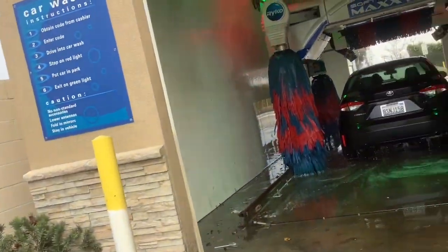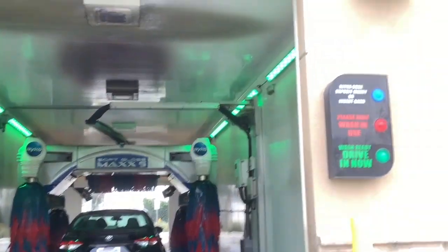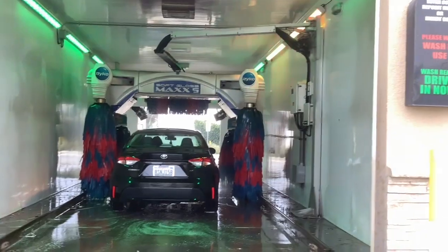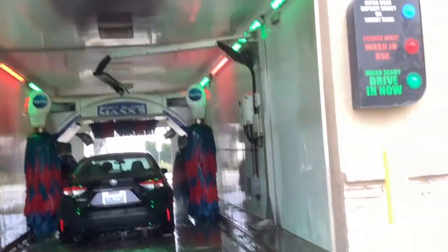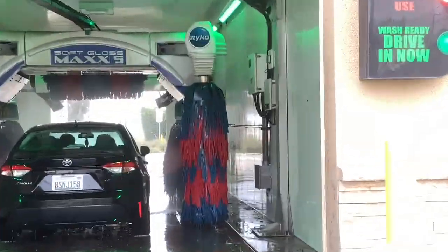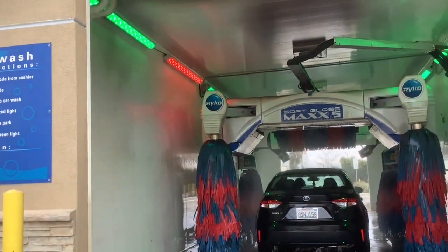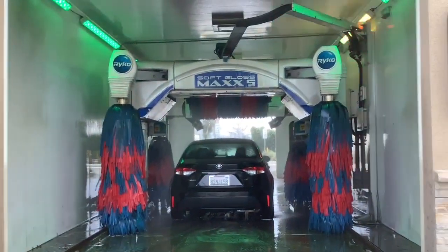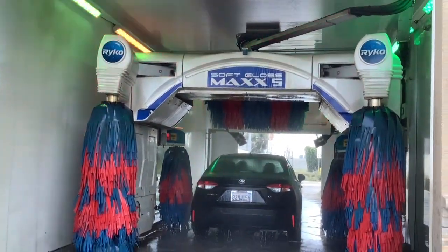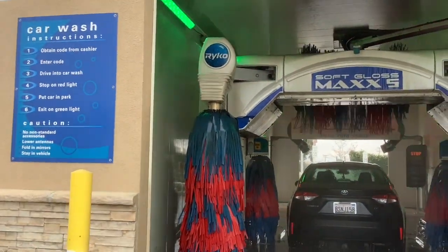So this is the most aggressive car wash ever. Same as the gas station in New Oakland, California. That is weird, because this brush is doing the wrong thing. How did you do that, brush? Why? It happened before. That's weird. Well, that brush right here is doing the right thing.